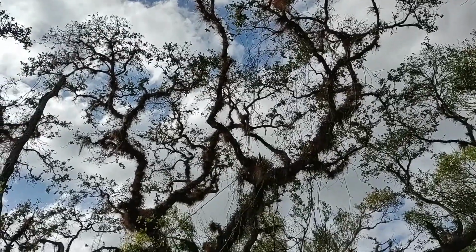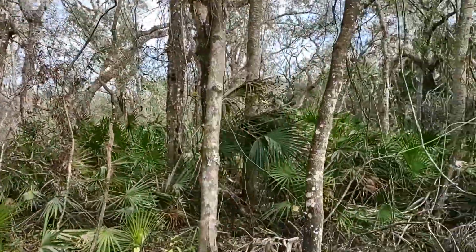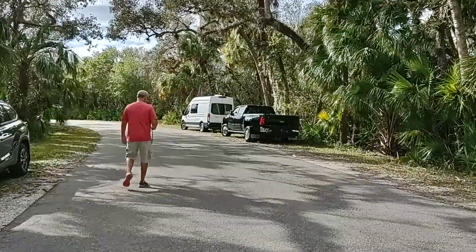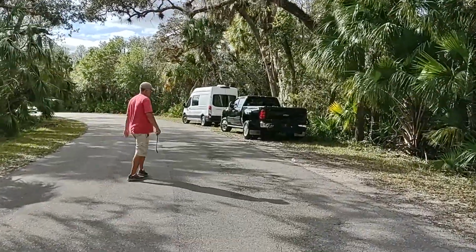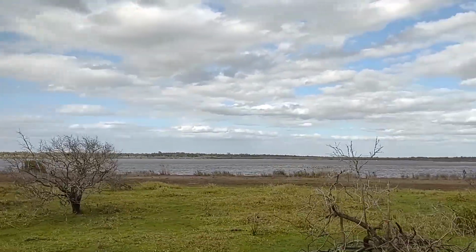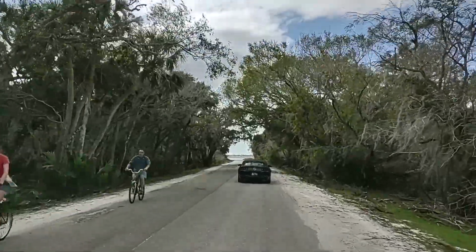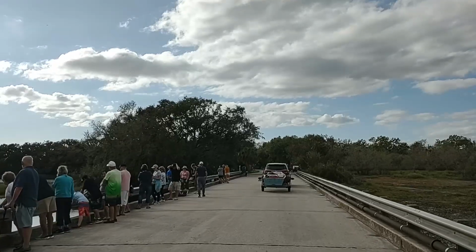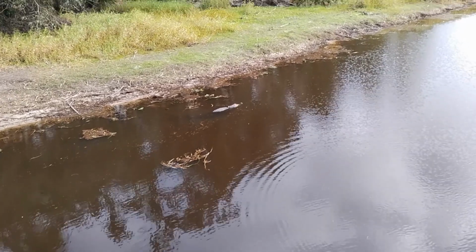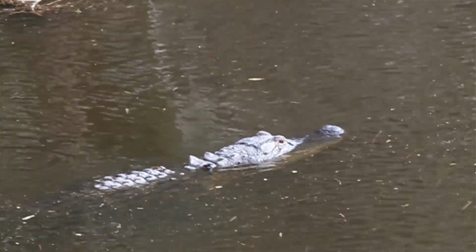Air plants on this tree. So cool. And now we're back. There's the van. There's a gator over there. Yeah. There's a gator over there. That's pretty long.